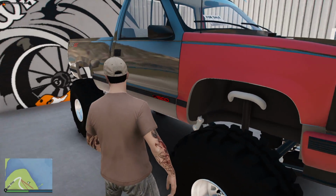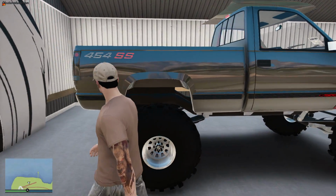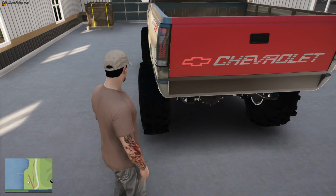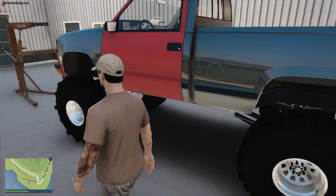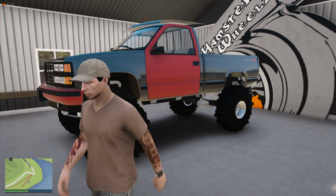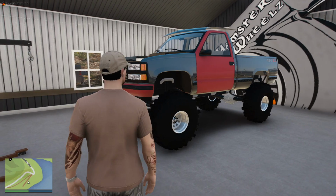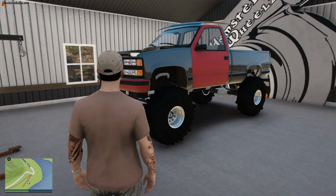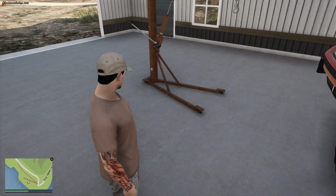But everything looks pretty good. It's sitting good. I like the height. Went ahead and got rid of the rear bumper. Got rid of the old Chevy stacks. Got the hood up there. Think I might actually get me a cow hood. I just love it. This is like that old school style truck. It's going to look good. It's going to sound good.